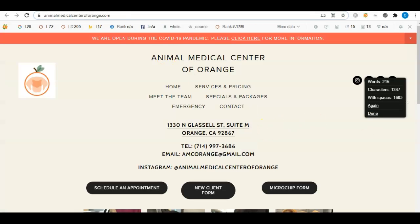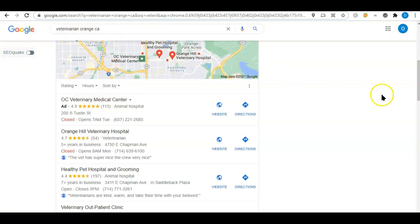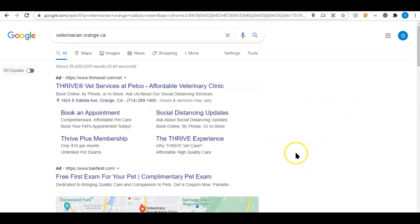So since quite a few people are searching for veterinarian Orange, California every month, I'm going to pull that up on Google, and here we are, and show you the lay of the land. So the first thing we see is ads. People are paying Google to show up here, but studies show that ads are only semi-effective because a lot of people see that it says ad in bold right here and they scroll right past it.